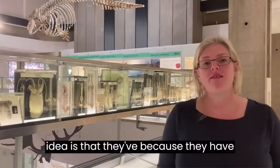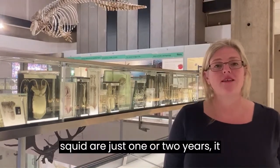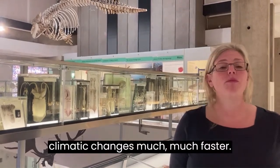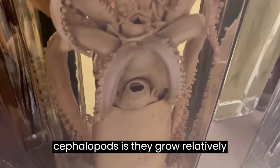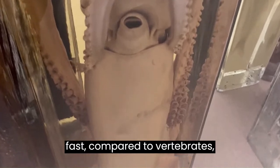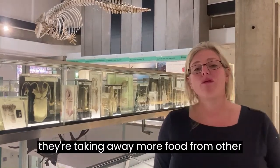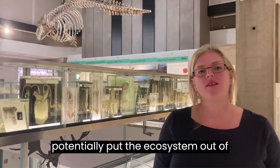Another idea is that because they have very, very short lifespans, often some squid are just 1 or 2 years, it means that they can reproduce very, very quickly, and so they can adapt to climatic changes much, much faster. Another thing that's happening with cephalopods is they grow relatively fast compared to vertebrates, sometimes eating as much as 30% of their body weight in a single day, which is great for them. They can grow and get big very, very quickly, but what they're doing is then taking away more food from other organisms such as fish, and so that can potentially put the ecosystem out of balance.